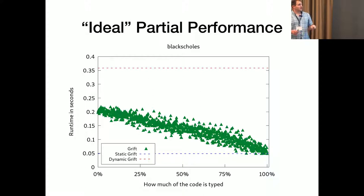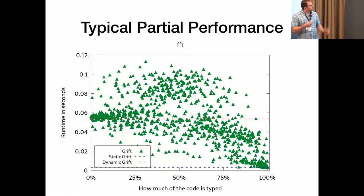So here's a picture of how we would ideally want performance to look. Here you see that dynamically typed programs run kind of slow. And then as you add type information, it just slowly gets faster in a linear sort of model. But typical performance looks more like this.